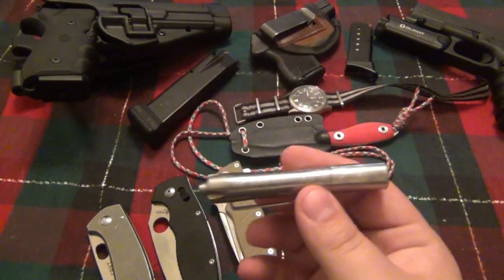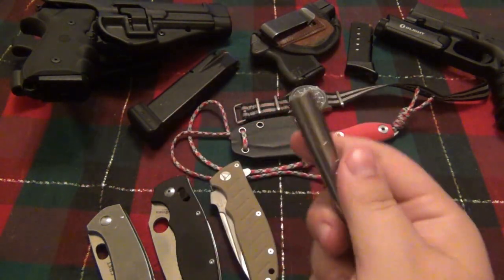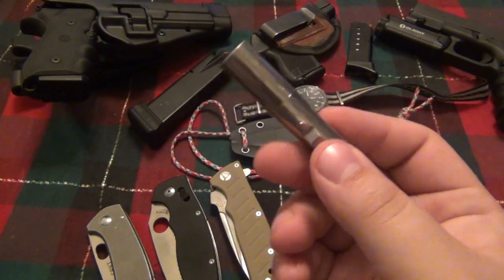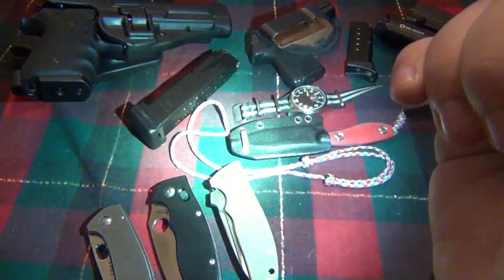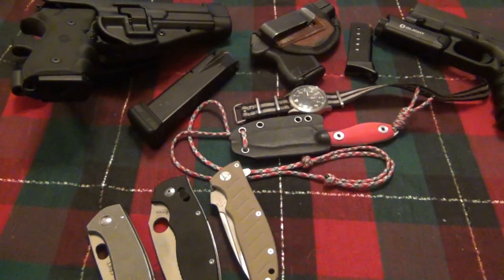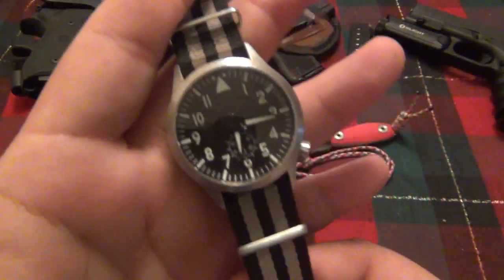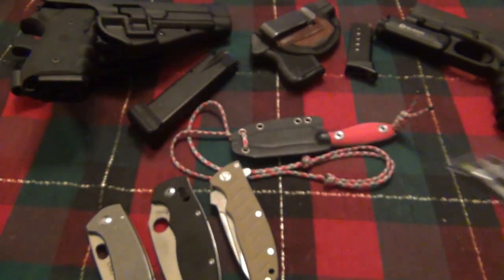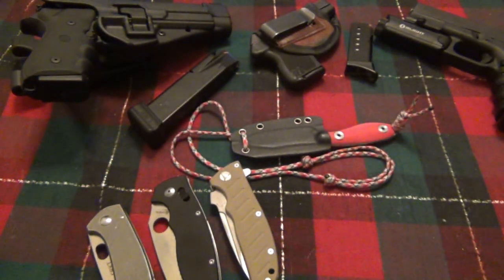All right, anyway, flashlight. Still sticking with the ThruNite. This is the Tie 5T. Simple little pocket flashlight, small. And as far as the watch, you guys know it. Still the small pilot's watch from Maratac. Love this thing. Still have to do a review on this eventually, but works awesome.